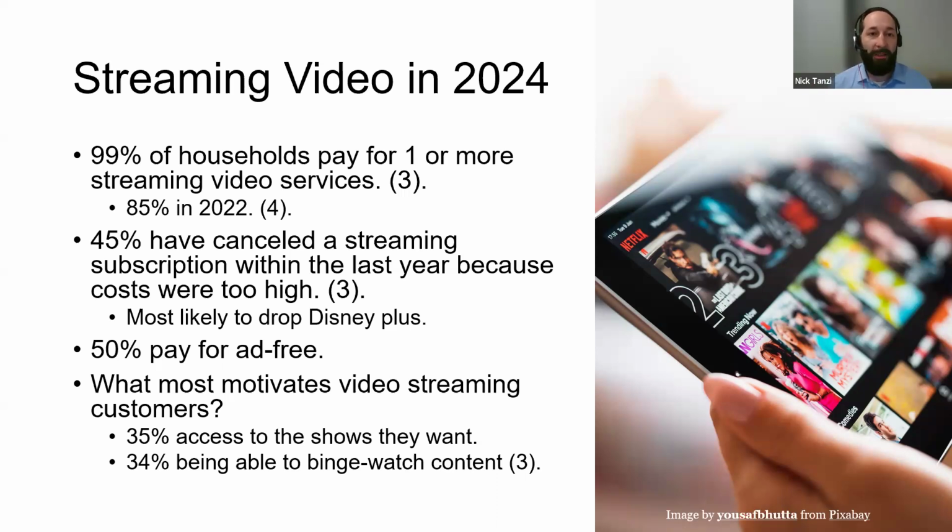And this will shock nobody, but we as a society hate ads in our streaming media, and 50% of people pay for the ad-free version of a service when that's an option. And as you all know, library services are ad-free. When we talk about motivating factors, what motivates a user when they're investing in a video streaming platform? 35%, the biggest motivator, was access to the shows they want. I don't think that's surprising. You pay for what you want to watch.